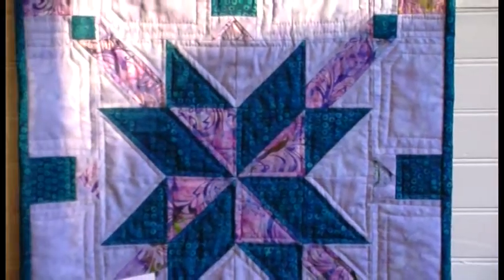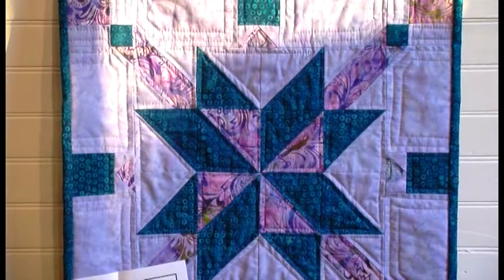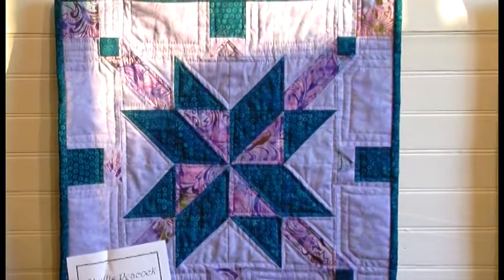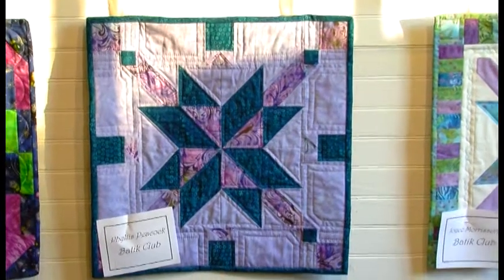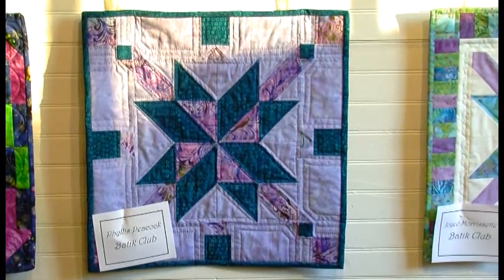Next to her, we have Phyllis Peacock. And Phyllis loves to do things based around her last name, and so she had to choose that peacock teal to be her main focal point of her quilt. She did a great job.